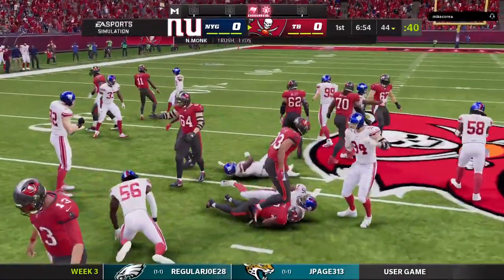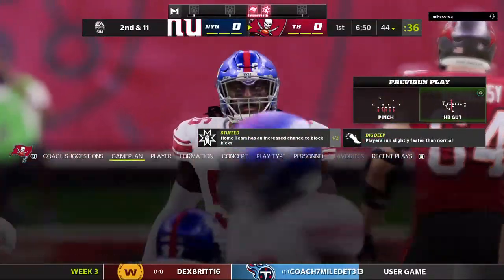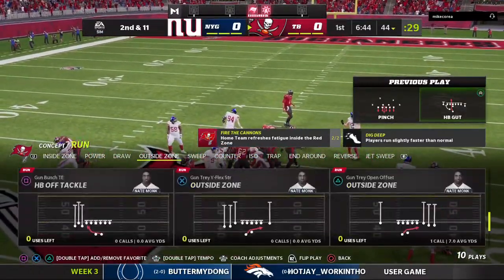And he got blown up, losing yardage on the play back at the 44. Officially, it's a 1-yard loss. That's going to bring up 2nd and 11. 2nd and 11 at the 44-yard line.